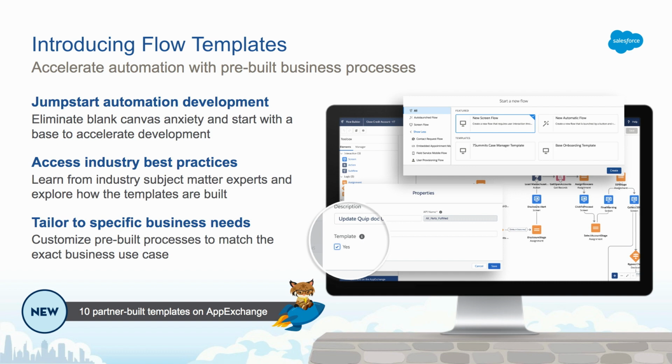And like I said, a bunch of partners build these out for us in the AppExchange, and Phil's going to tell us more about that. But before we go there, Norris is going to tell us a little bit about how you create a template and how you use one inside of an org. Norris?